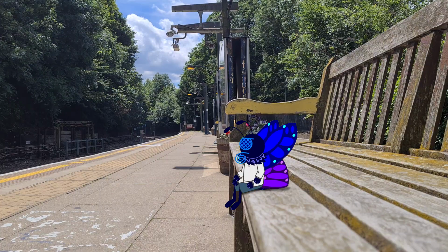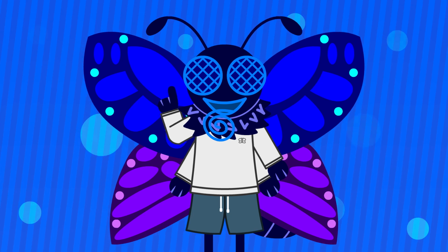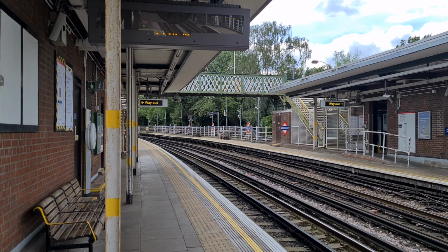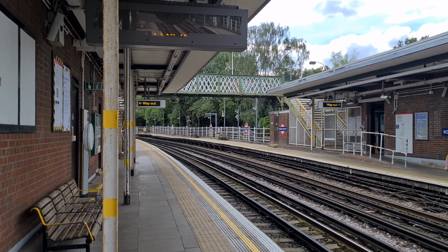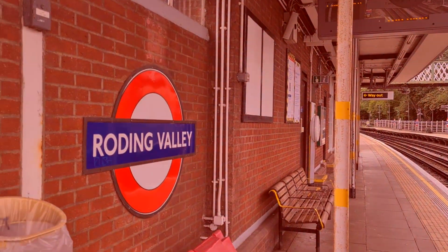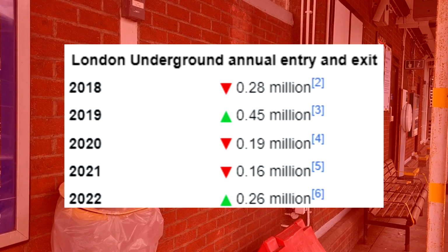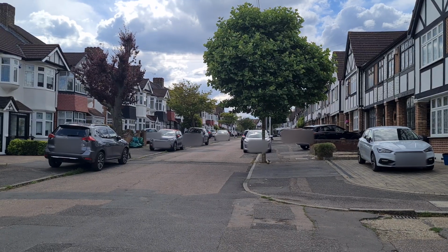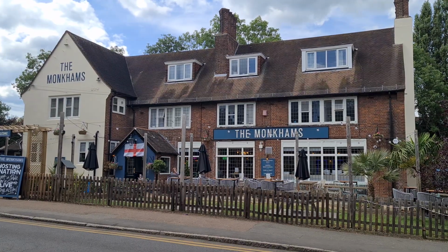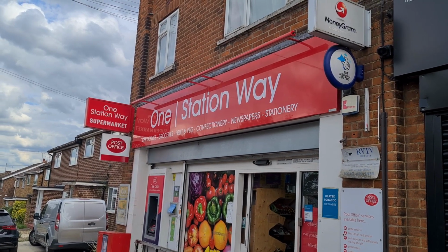When I went here, I thought, this isn't obscure enough for my liking. Oh yeah, another thing, I love weirdly obscure locations. So I then took myself all the way to the opposite side of London to an underground station with the smallest annual usage, Roding Valley. This station is the least used station on the entire network. It's got literally nothing there. It serves a few roads, a pub, a few newsagents. I think that's it.